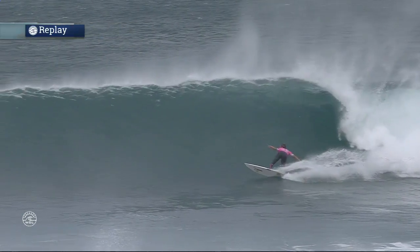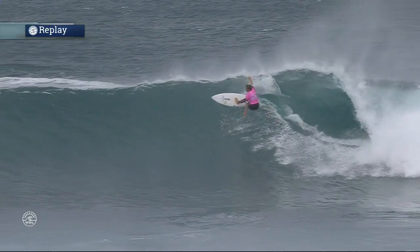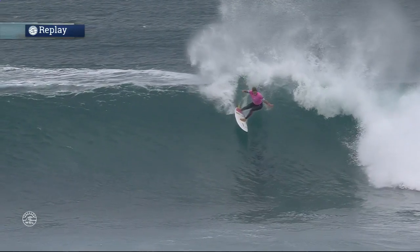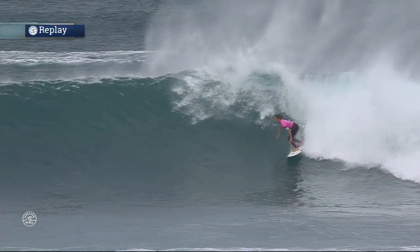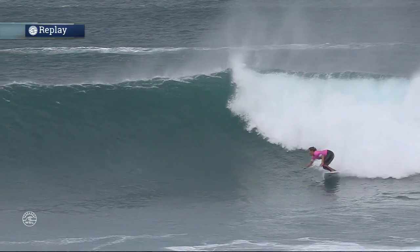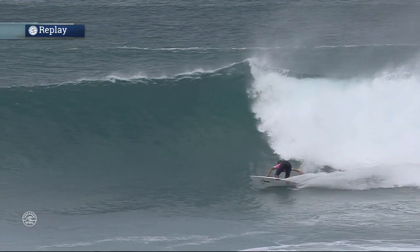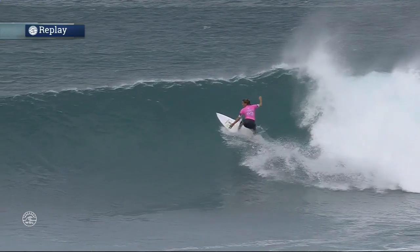Look at the bounce off the bottom here. You can see that fin, the outside fin showing itself, which means that board was well and truly on the rail. Look at that style there from Sally Fitzgibbons. You can hear the cameras clicking on the beach. There's going to be some amazing photos coming out of this final. Beautiful Bells Beach conditions here. Sally Fitzgibbons showing us why she has 2 of those bells on her mantelpiece. 2 of those winning bells, I should say.